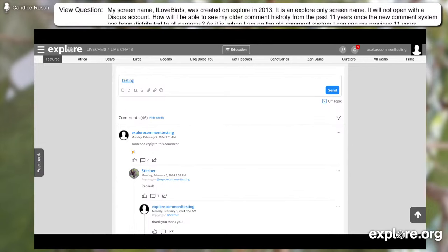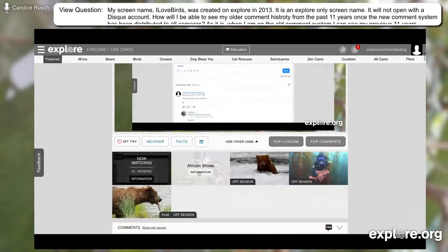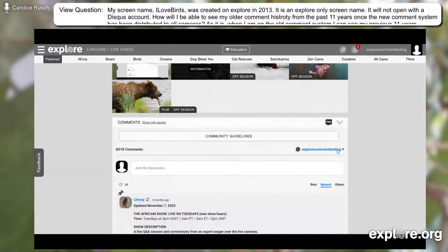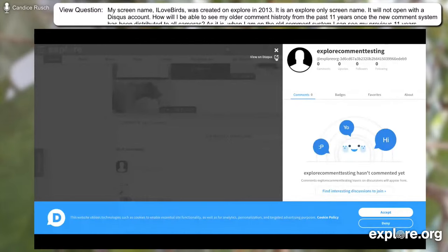So if you were logging in previously with just using single sign-on, and you didn't have a Discuss account, how are you going to view your old comment history? It is still possible for you to view that comment history. You won't be able to log into Discuss with it, but find a board right now that doesn't have the Explore comment system on it. You go here, you just click view your profile. You can view on Discuss here.